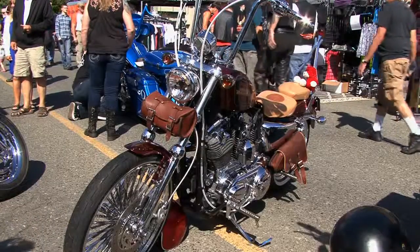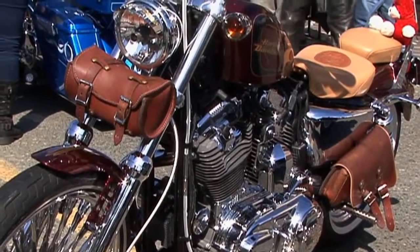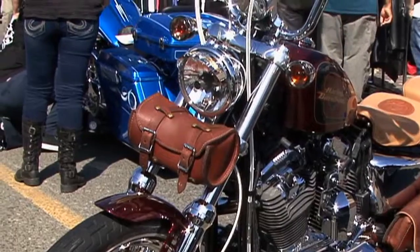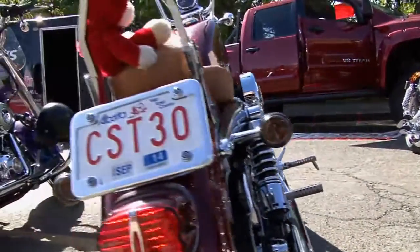My bike's a 2012 Harley-Davidson Model 72. I started with a stock motorcycle and then just started building it from there, over the last 2 years, and this is what I've ended up with. It's not everybody's taste, but it's mine, and I gave it the classic look, old school, and I really like it. It's just a very cool little motorcycle.